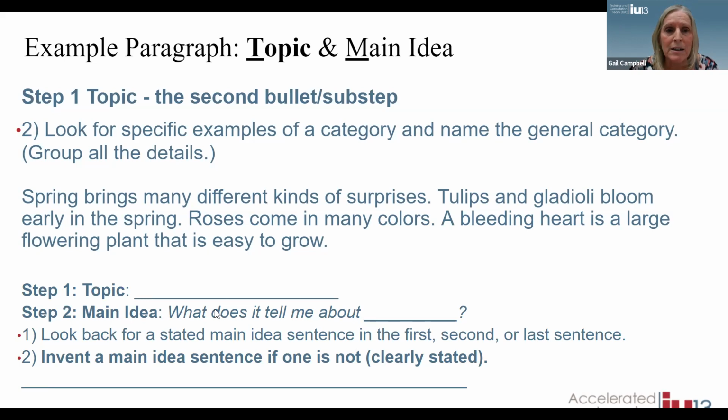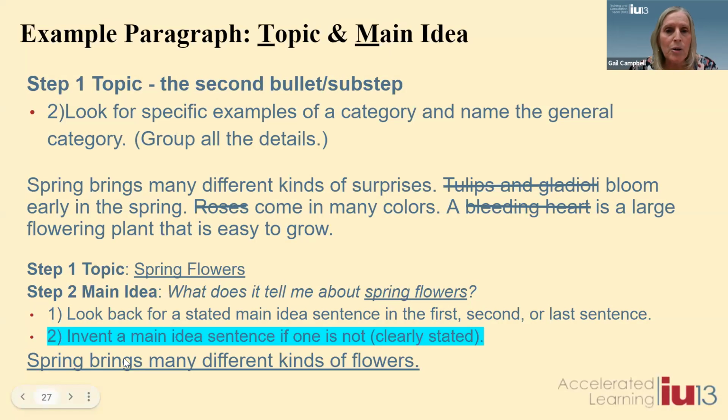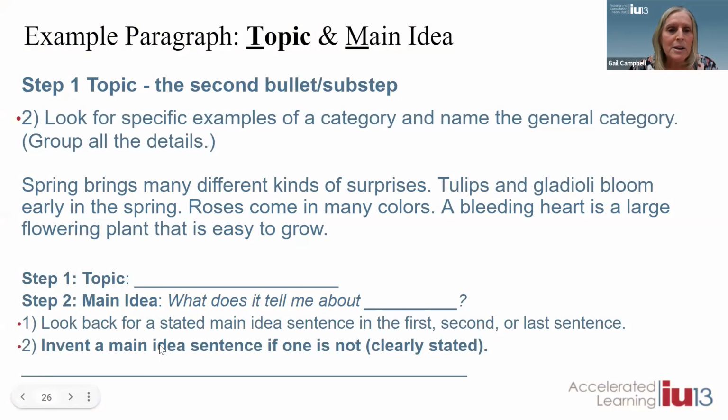What other kinds of flowers did we have to group together to come up with the label flowers? Our paragraph didn't use the word flowers, but we could group roses, bleeding hearts. What were some others? Good, the tulips and the gladioli. So on this one, let me go back one. We came up with flowers as the topic. Next, we're going to invent a main idea sentence.